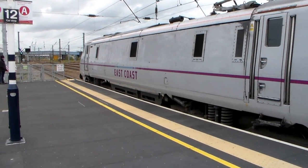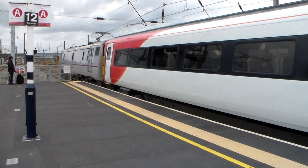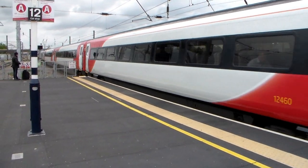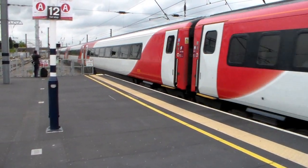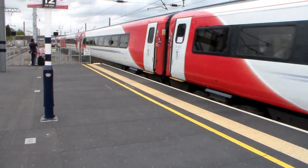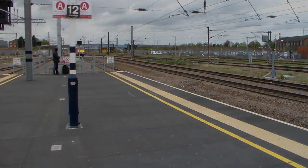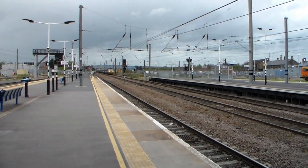Now leaving, 91130 will lead away the 2 o'clock East Coast Virgin Train East Coast service to York from London King's Cross. Take with it 12210. It's Diet Coke train. 12452. 12460. 12473. 12316. 10301. 11291. 11322. 11422. 82230.